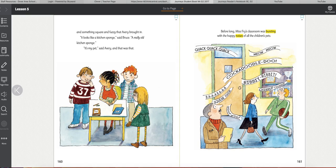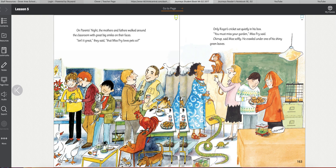Nothing wrong with that. Before long, Miss Frye's classroom was bursting with the happy noises of all the children's pets. Quack, quack, quack, meow, meow, cock-a-doodle-doo, bah, ribbit, ribbit, squeak, squeak, chirp, chirp, woof, woof. I imagine that's now a very noisy classroom, wouldn't you say? Look at the looks on the teachers' faces, too, as they're walking past the classroom door. Now I know why they keep their door shut.